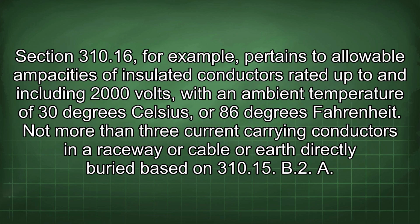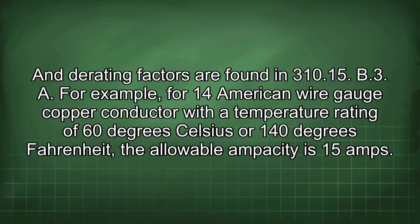Section 310.16, for example, pertains to allowable ampacities of insulated conductors rated up to and including 2000 volts, with an ambient temperature of 30 degrees Celsius or 86 degrees Fahrenheit. Not more than 3 current-carrying conductors in a raceway or cable or earth, directly buried, based on 310.15(B)(2). And derating factors are found in 310.15(B)(3).